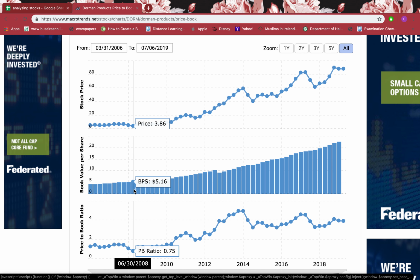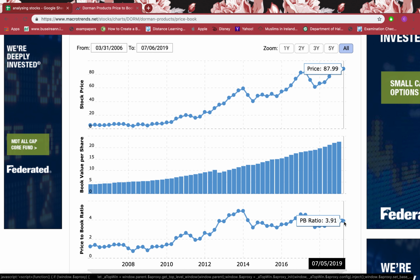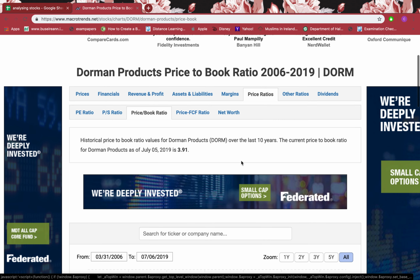If I just go up and I see that book value, somebody who bought at that time in 2008 paid $3.86 to buy something that is $5.16. So they paid less to buy something that is more, which is brilliant because they got it cheaper. But right now, if somebody buys a stock right now, they will be paying nearly 4 times more money, which is expensive. So you need to be careful about that.